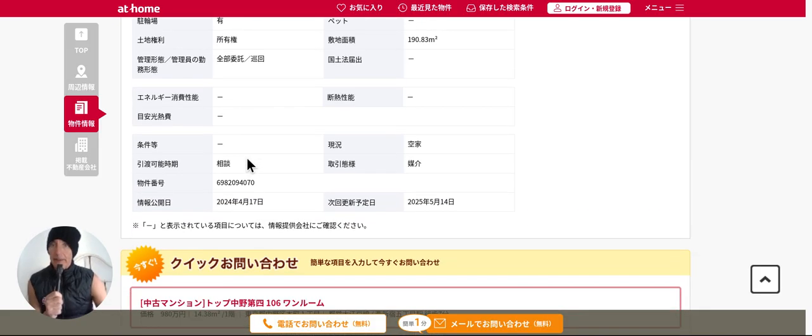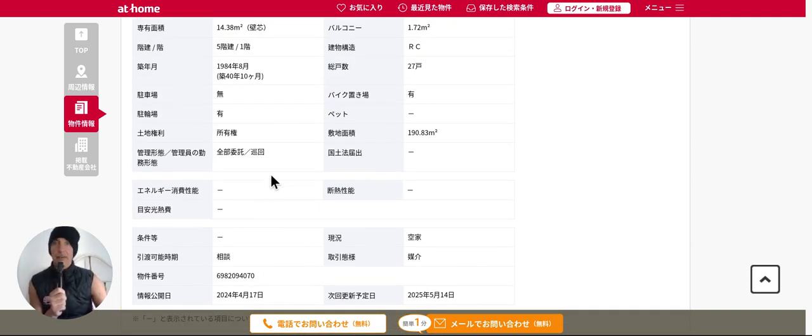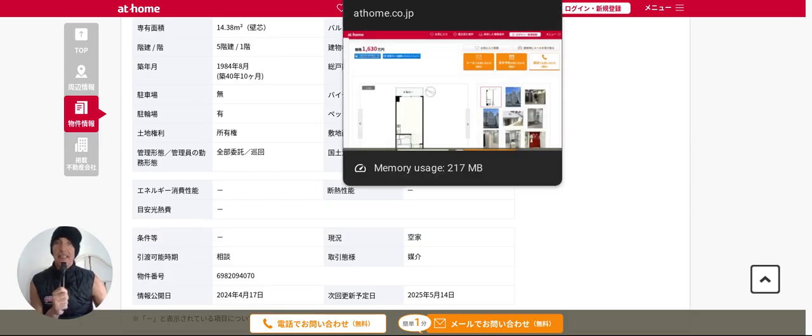Nothing special, but you can get into the Tokyo market here for, I guess, 60,000 US dollars cash, and then you could own this apartment the rest of your life. I imagine you could rent this out for 60,000 or 70,000 yen and have income with it for the rest of your life. Other units that I kicked up here in the neighborhood.